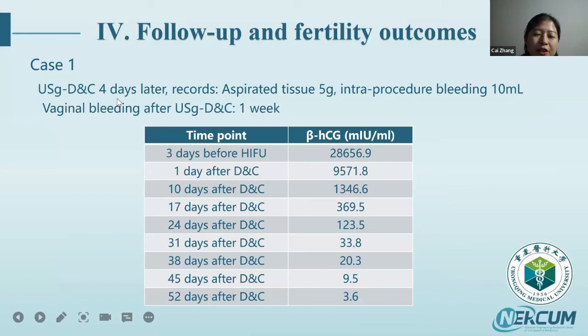So 4 days later, we did the DNC for her and we monitored her, following up the beta HCG for several weeks. And we can see here, the beta HCG level decreased sharply. And when the time goes to 52 days after DNC, it is almost normal. And for this lady, I need to mention that 8 months later, she had another pregnancy, which is an intrauterine pregnancy.